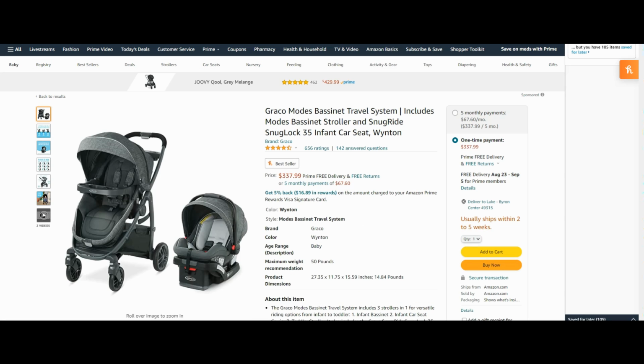But there are other items out there, starting off with, in this case, baby strollers. My wife and I were actually looking at this particular baby stroller set here. It's a pretty nice one, came highly recommended to us. $337.99, not a bad deal. It usually ships in 2 to 5 weeks.